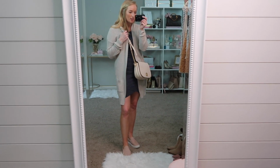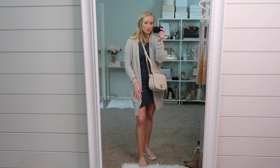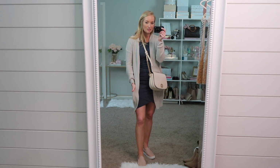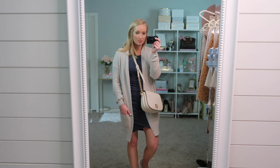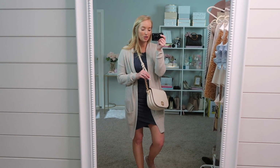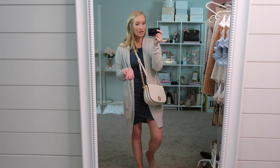And then this BP cardigan is back in the sale this year. This one is from 2 years ago, I believe, and it still looks and feels great. I did size down to an extra small. I feel like they run slightly big, but you would be safe ordering your normal size or a size down.